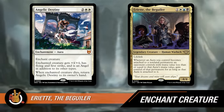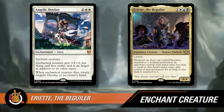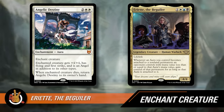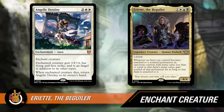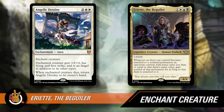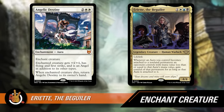But I liked Angelic Destiny. This is a 4-mana aura that when it enchants a creature, that creature gets +4/+4, gains first strike, flying, and an angel is an angel in addition to its other types. When this creature dies, return Angelic Destiny to its owner's hand. Nice. This is 4 mana for a huge amount of power, and the aura can just keep looping back to your hand. So it's almost like you draw a card when that creature dies. Yeah, very valuable, especially because you just get to replay it over and over again. Unless someone exiles it, in which case you're in bad news.